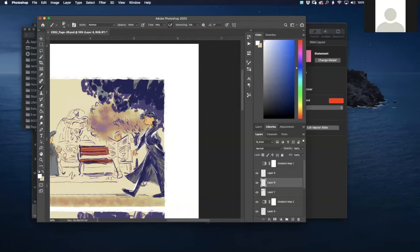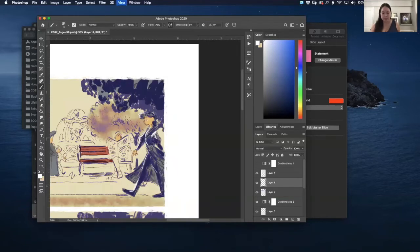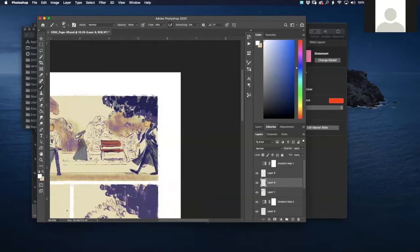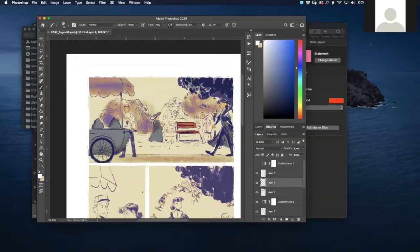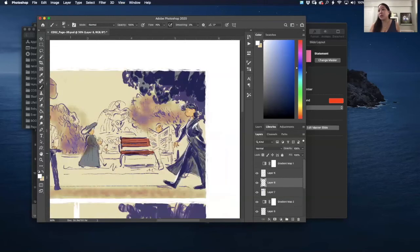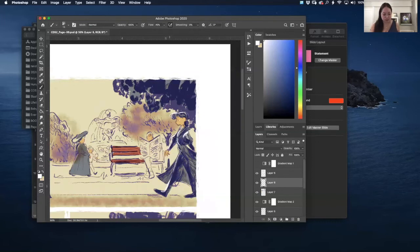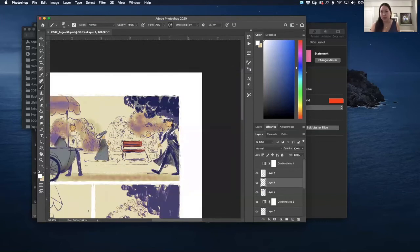So are you working everything out in black and white first? I want to make sure that the picture reads in value, and then the color on top is really just gravy. That's really why I developed this process, because I wanted the black and white to hold most of the story, but I also wanted it to feel like it had color in it without doing full color, because I knew that would take too long.